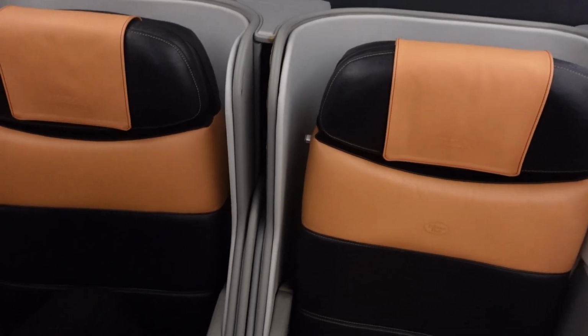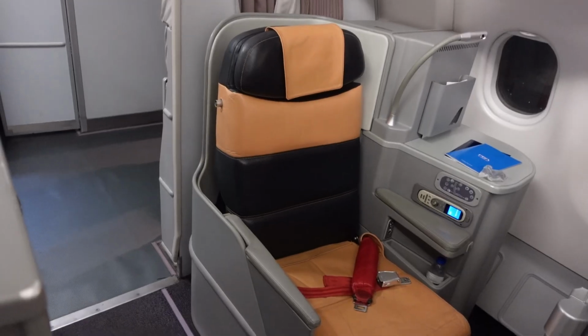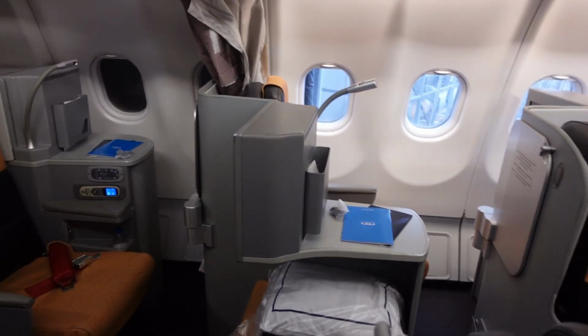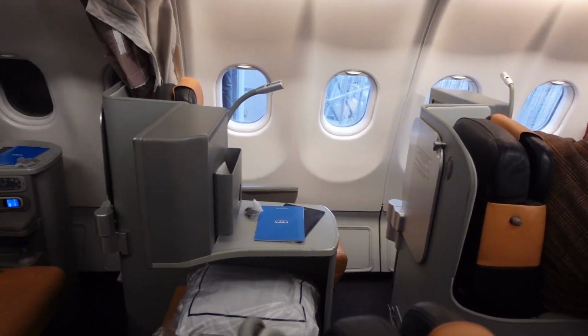Here's a view of my seat. The rich orange and black leather seat for myself and my player too. My seat is 5E, the last middle row before the lavatory. Here is a glimpse of the business cabin, in which I'll show the best seats to choose.